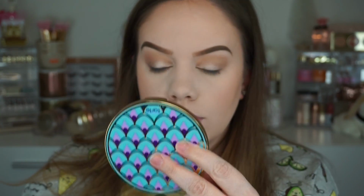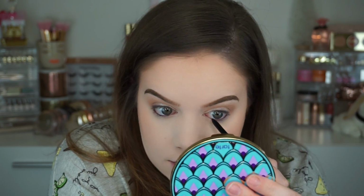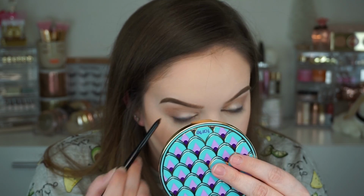Woo! I've gotten salty because of that palette. I'm sorry. It's not really applying to the waterline where it looks like it's actually adhering. So I don't think it's going to be a long laster there, but we'll give it a shot and see. So there is the look. I just kind of deepened up that area.